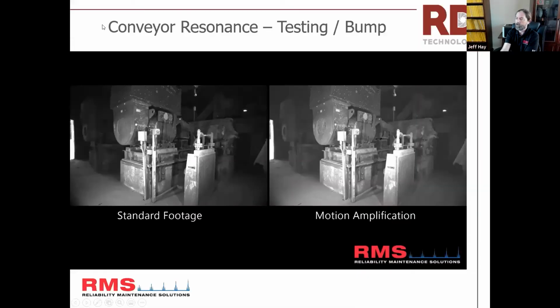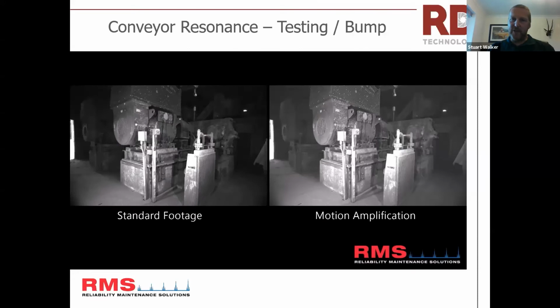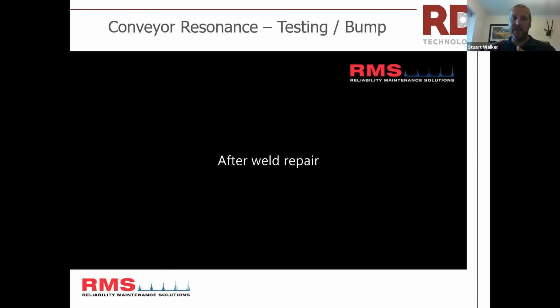Okay, so let's hit this other one. This is quite a recent one, very interesting. This is a conveyor drive. It's got a big conveyor belt and two drives. One on the left, not a problem. You can see it's not moving on this video. One on the right, they had lots of issues, cracking on the base, literally lots of problems.